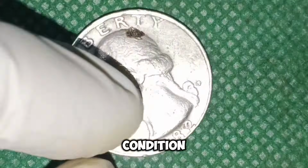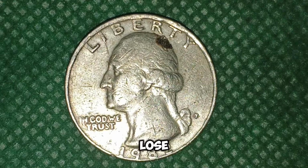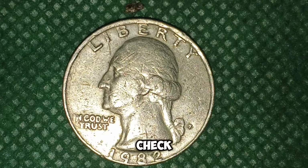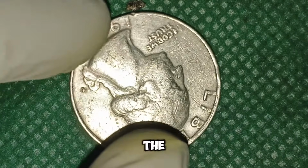First, check the condition. Washington's hair, cheek, and jawline are the first areas to lose detail, so the sharper they appear, the better. On the reverse side, check the eagle's wings and tail feathers. The more defined they are, the higher the potential grade.